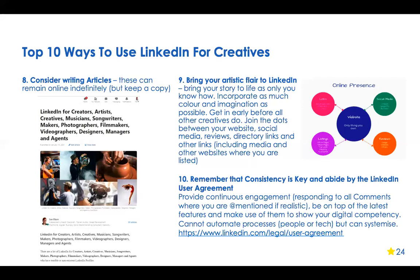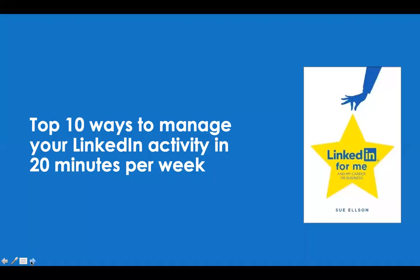You're not allowed to automate things. You can systemize things. You can get people to help you, but you cannot get some virtual assistant from a foreign country operating your account. And quite frankly, I would never recommend it because they're going to have a different perspective. And it should be you out there online. And everything I'm suggesting should be done in 20 minutes per week, which is the next topic.